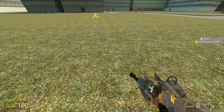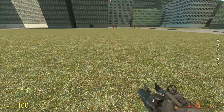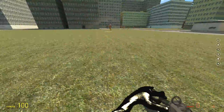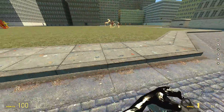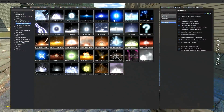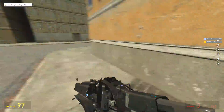Oh, I totally missed. That didn't work. Come on, dude. A little bit further. A little bit further. Nope, you stop that. Stop moving, dude. I'm trying to kite you. Okay? Dude, this sucks, actually. Let's try the vapor cannon. This one should work. Here. Vaporize. Did it work?